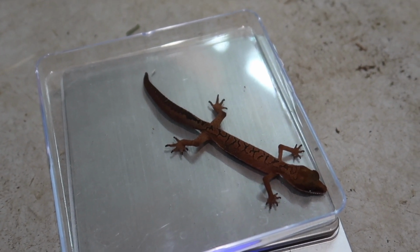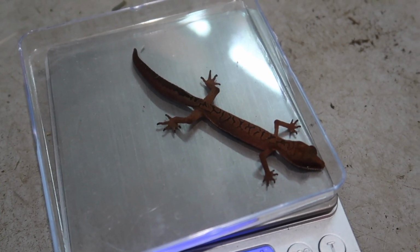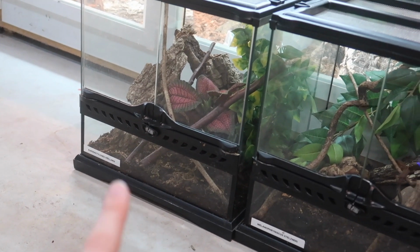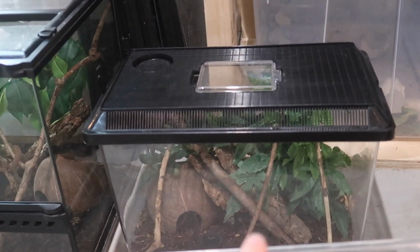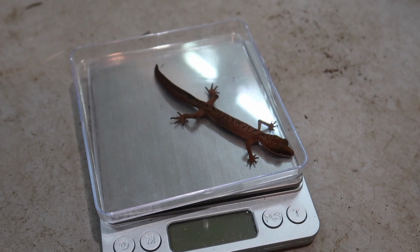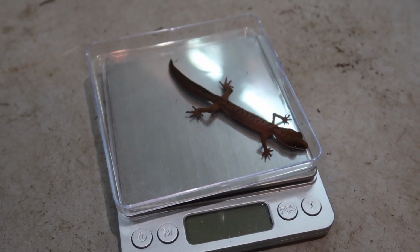So yeah, like I said, they're still really tiny and I'm not super experienced when it comes to sexing geckos, but if I had to take a guess now, I'm going to guess that this one right here is a female, this one right here is a male, this one right here is another male, and this one right here is a female. So those are my guesses for today, but who knows what I will think when they get a little bit bigger.